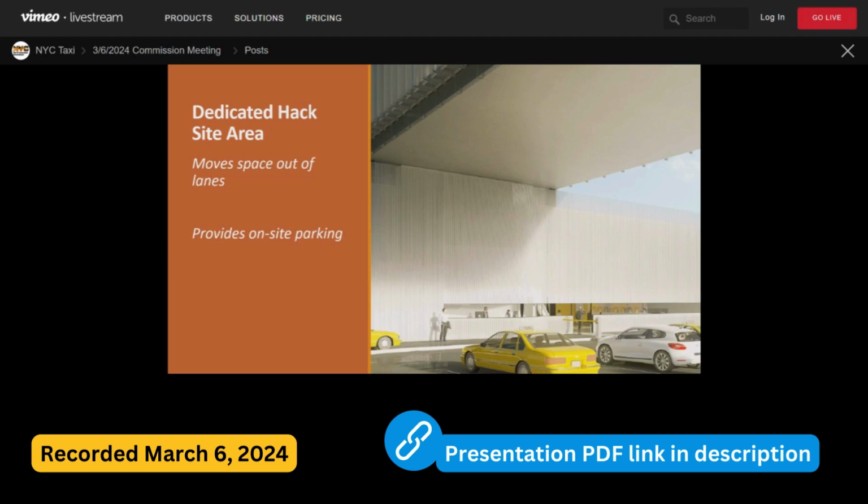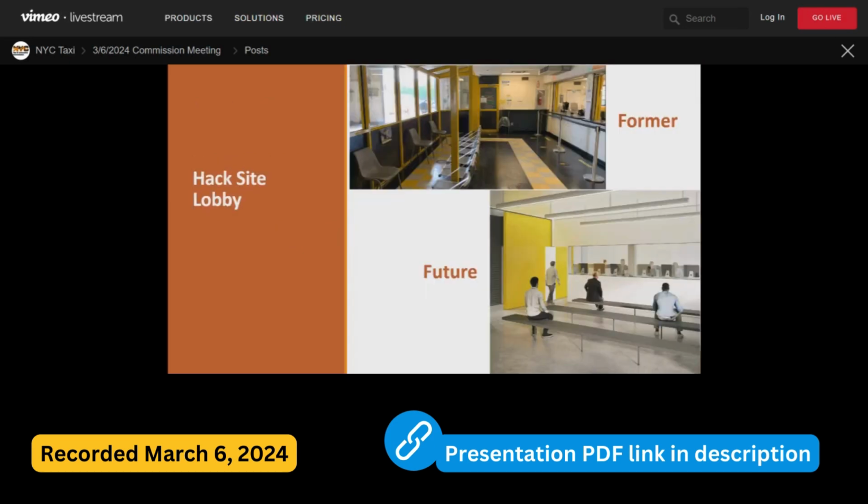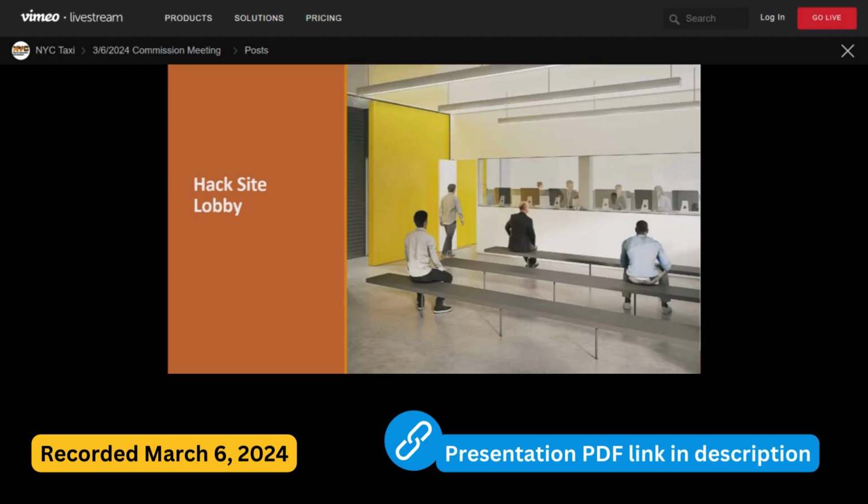It moves the office out of where it was previously, in the lanes, to the other side of the property and provides dedicated on-site parking, which wasn't available previously. Here's just to show you what the last hack site office at the top photo looked like, and the future, a rendering of the future facility on the bottom, and zoomed in just for clarification.